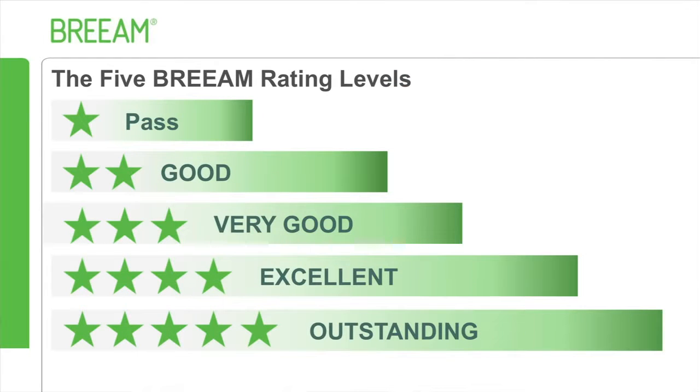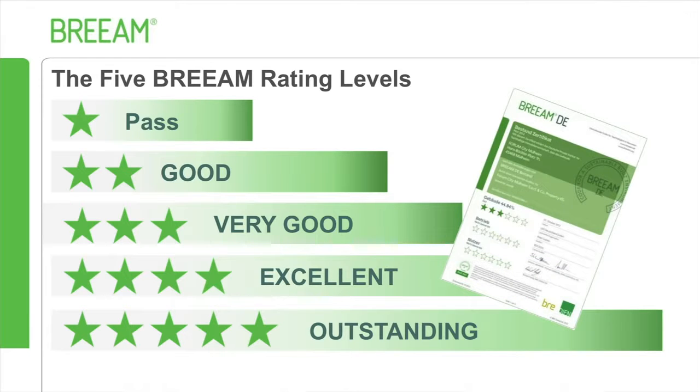This statement comes in the form of a certified BREEAM rating, and there are 5 rating levels, each representing a progressively better standard of performance, where the pass rating is broadly equivalent to performance that marginally exceeds a regulatory base level, and the excellent and outstanding rating represents performance in the top 10% and 1% respectively.